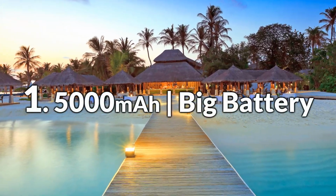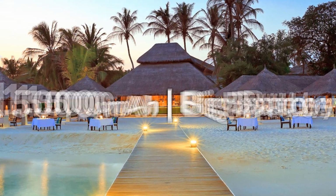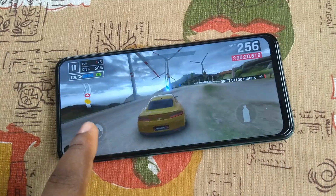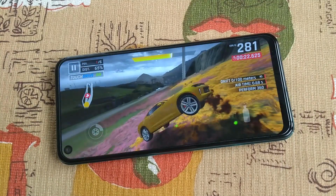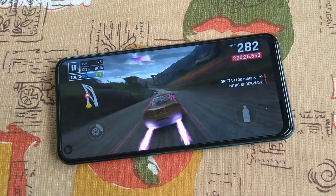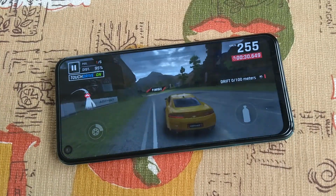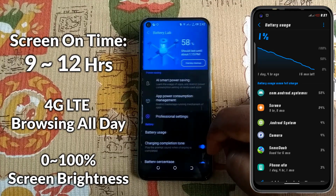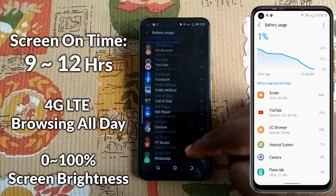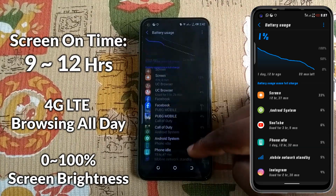Finally, number 1. Long-lasting battery life. If you don't have any other reasons to buy the Camon 15, I will advise you buy it because of its long-lasting battery life. The large 5000 mAh battery can comfortably last you more than a day regardless of your usage. I was getting between 9 to 12 hours screen on time with 4G LTE mobile data browsing most times and even playing some heavy games. You don't have to worry about battery life when using the Camon 15.